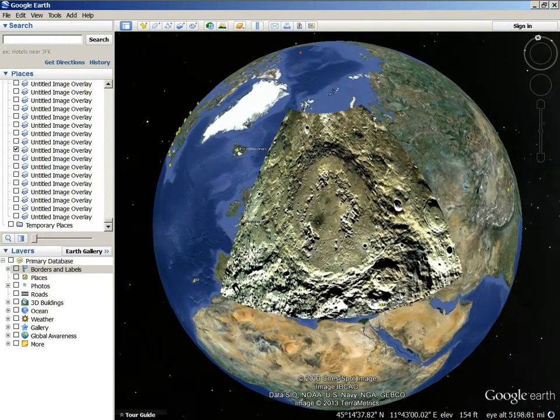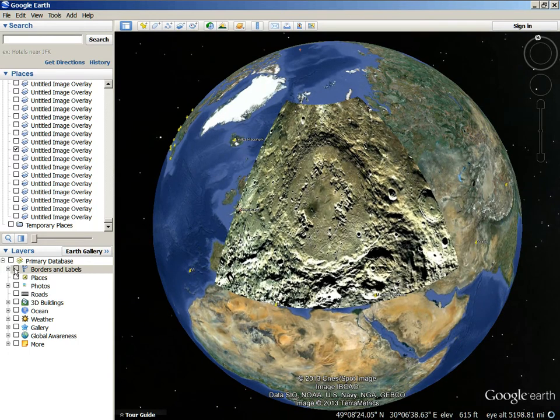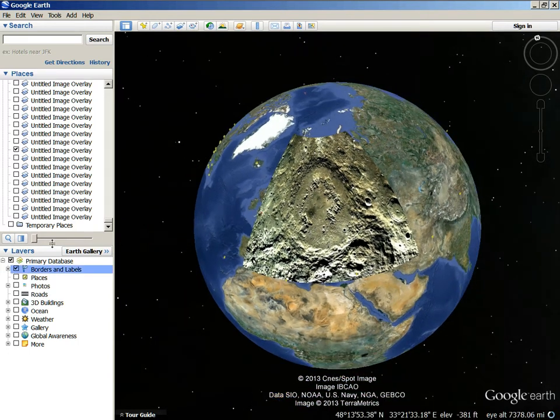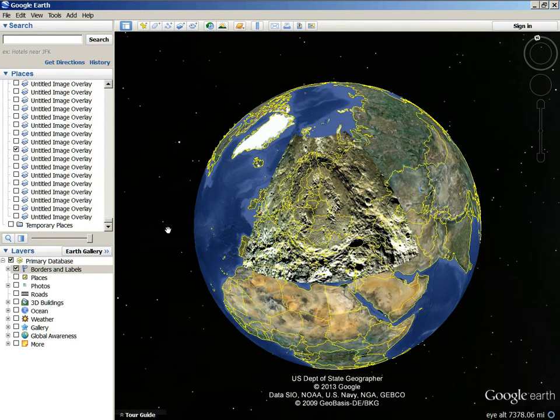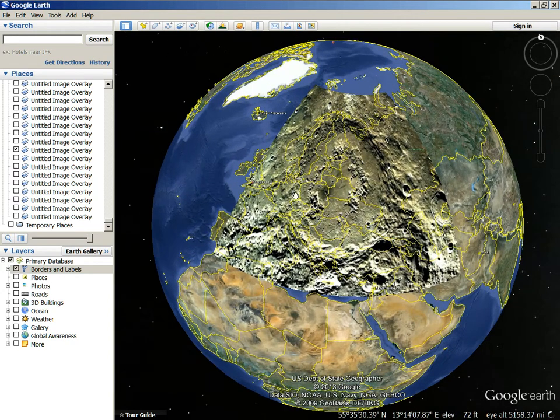I mean, this crater is more round than it gets close to the pole where it starts to stretch the picture. But you've got to admit, that's pretty cool. That just came out of nowhere. Look at that round shape.